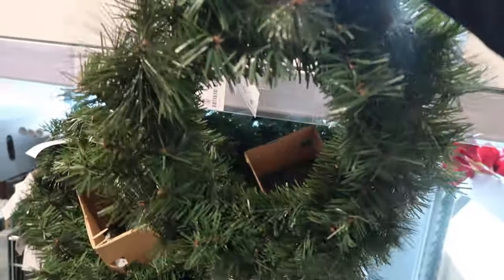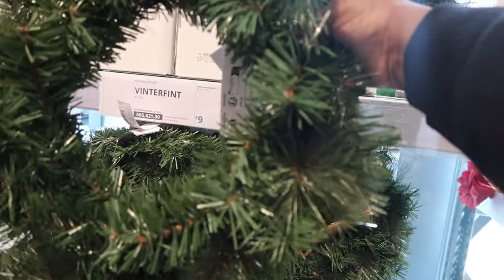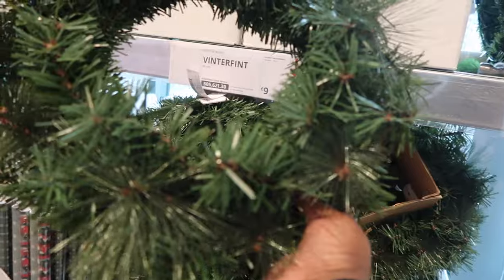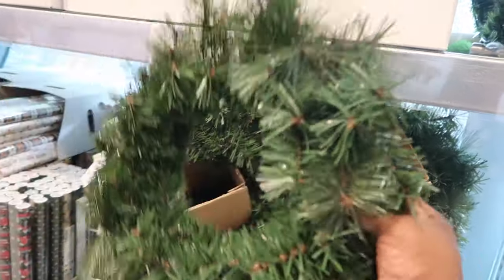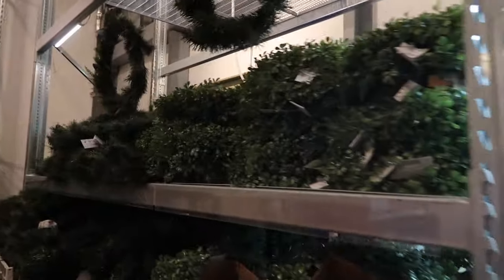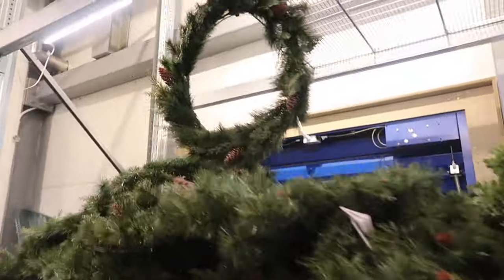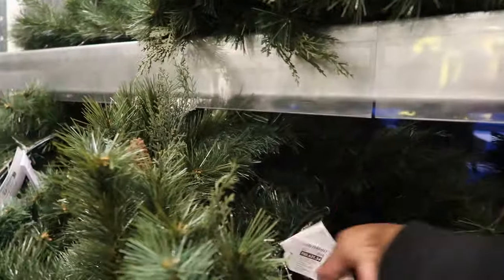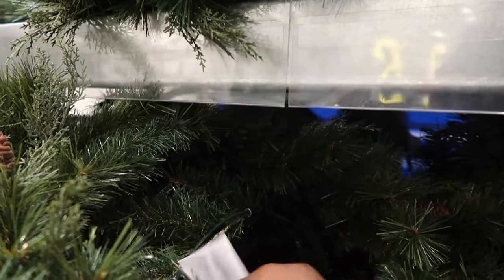This is a nice wreath. That's a good idea, you know. You can buy and put whatever you want in it. Then every year you don't have to be buying new ones. IKEA is smart, but maybe a bigger size, because I see this big one here. This big one is nice. How much? No, they don't have a price on this one though. I guess it's for free. It's really nice.